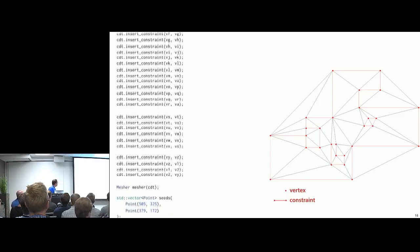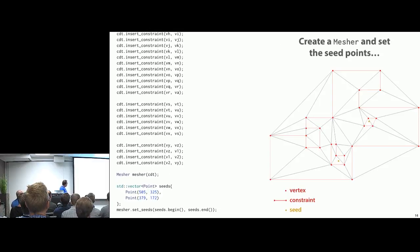Now I'm going to create a thing called a mesher. You'll notice that the mesher wraps around the constrained triangulation. And the mesher allows me to specify seeds. So I've created a vector with 2 seeds in it here, and I pass the iterators to that vector to set seeds on the mesher. You can see the 2 seed points in yellow here and here.